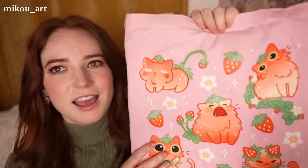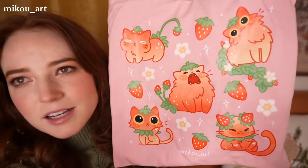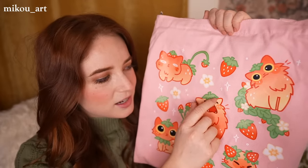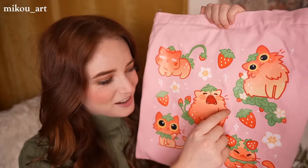The first item I'd like to share with you is this pink tote. It is a strawberry cat tote. This was the very first booth that I saw walking into Anime Expo Chibi, and I was so excited to see it. Let me make sure we're in focus here. Because my sister showed me this illustration that she saw on Twitter a few months ago, and we were just dying over how cute it was.